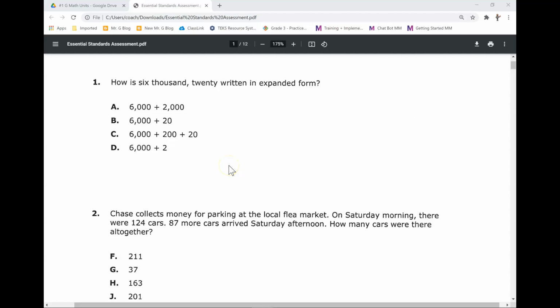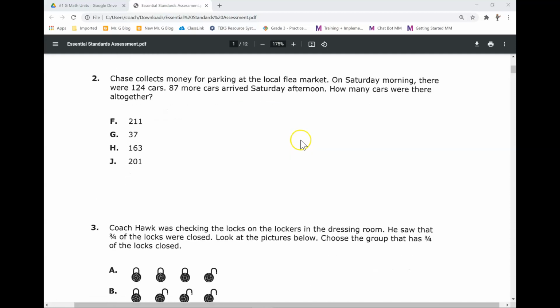Number one. How is 6,020 written in expanded form? How is 6,020 written in expanded form? Number two. Chase collects money for parking at the local flea market. On Saturday morning, there were 124 cars. 87 more cars arrived Saturday afternoon.